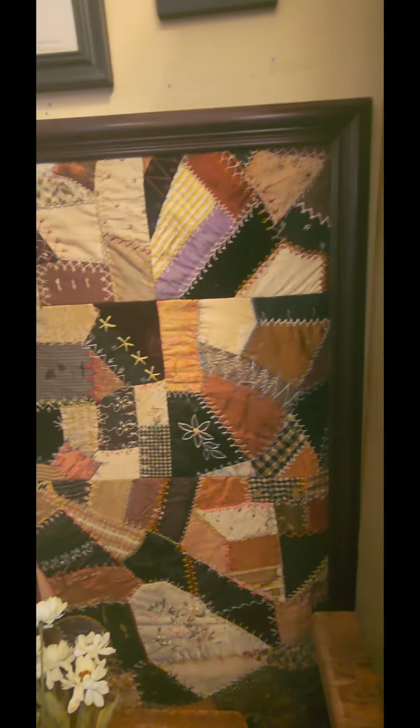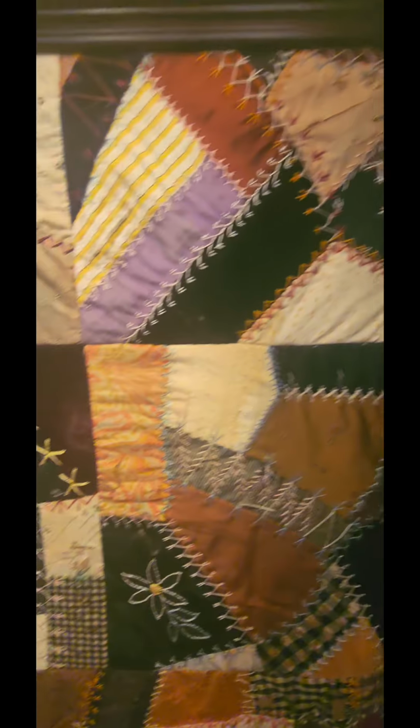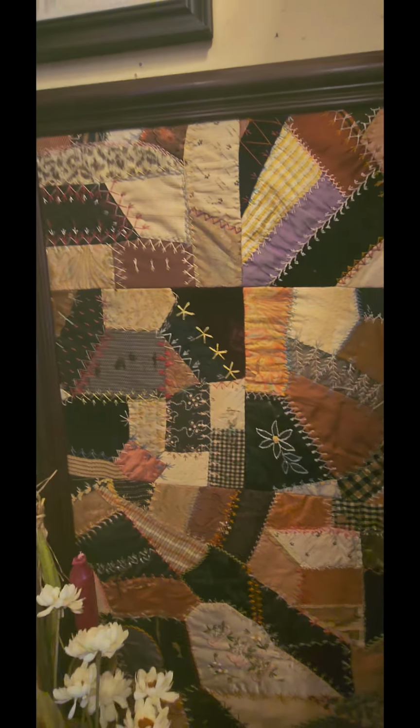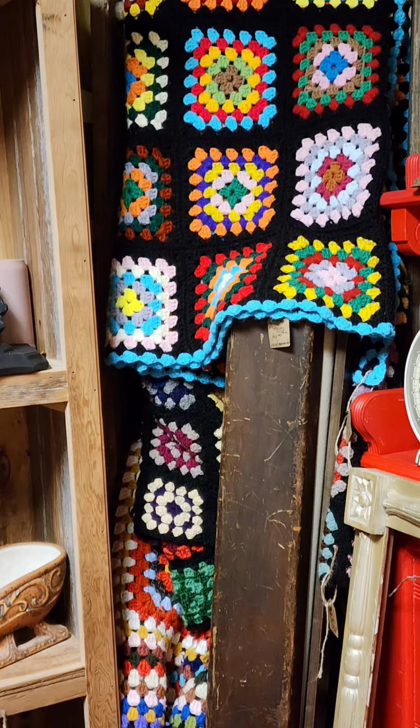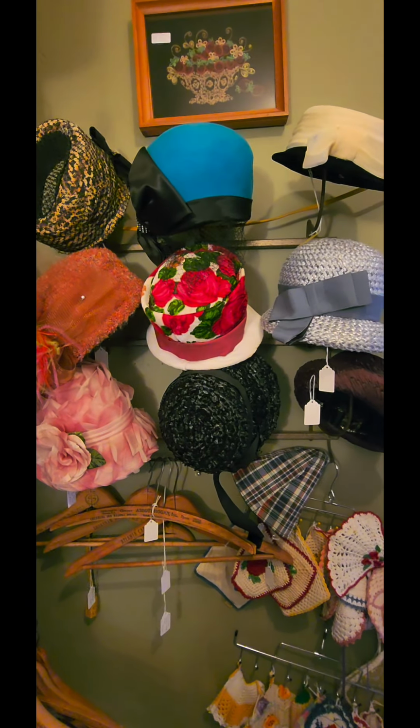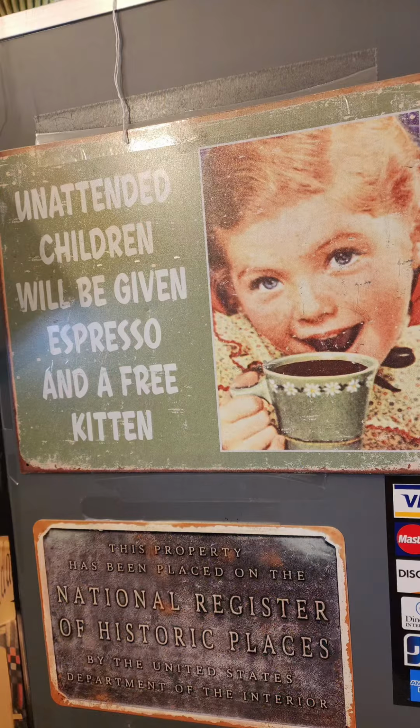Okay, last but not least, how much fun is this? Super scrappy, hand sewn. It's in a frame. It's pretty long. How wonderful is that? Totally up my alley. Cool vintage hats, right?